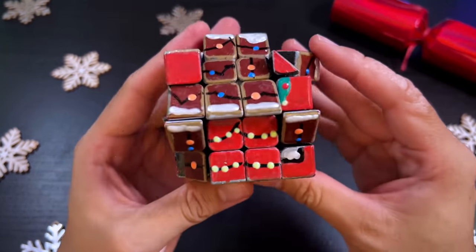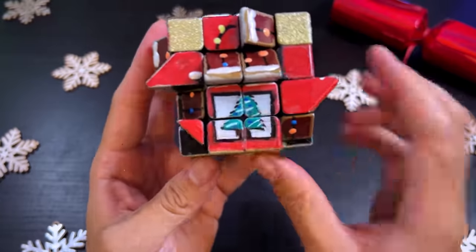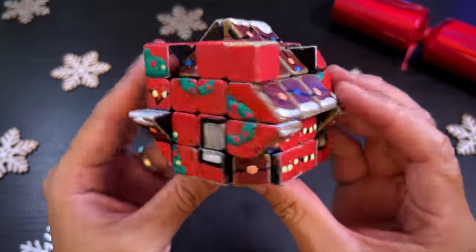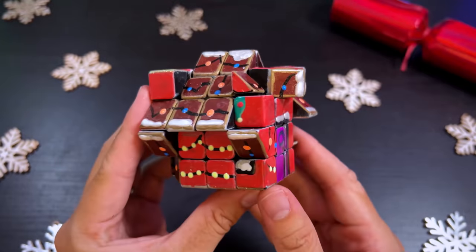And there it is! Hooray! I even paired them all up with where they should go as well. So this thing is really starting to take shape. So, so pretty. Let's keep going, guys.